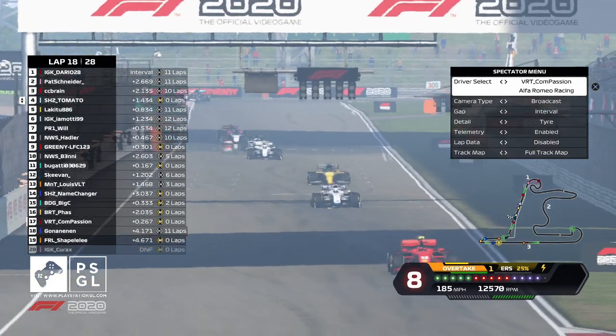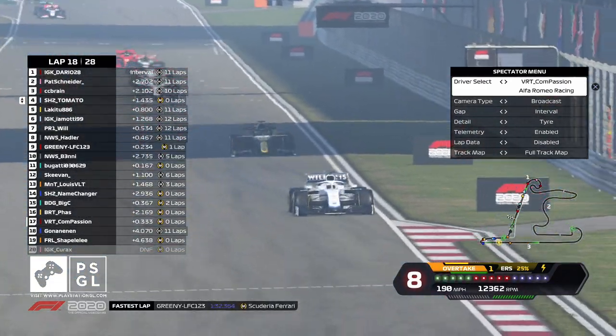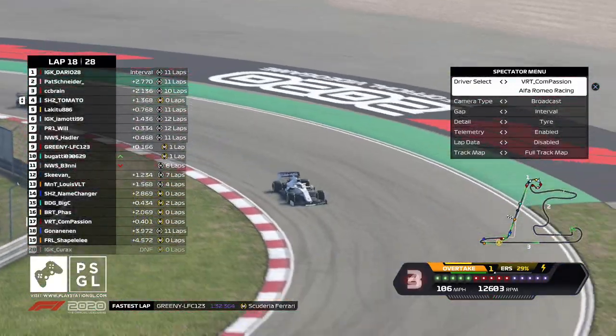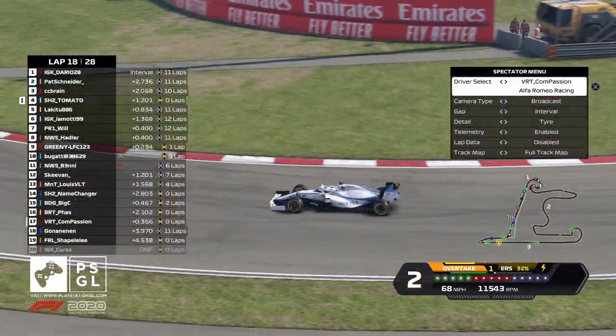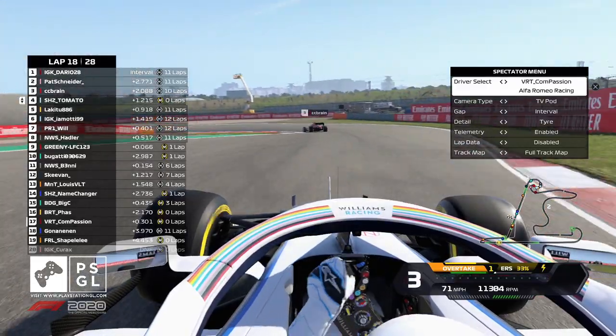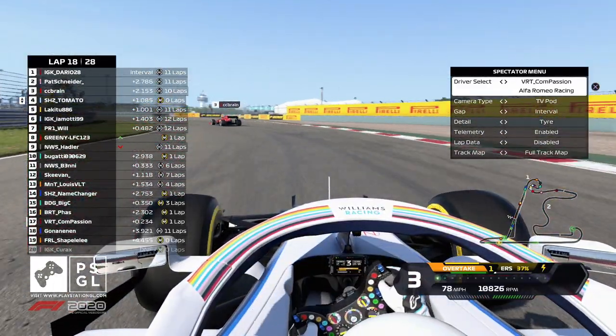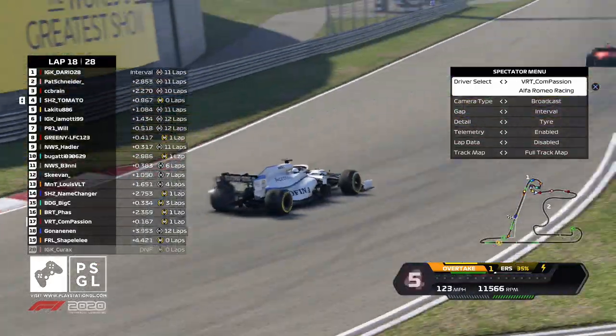Yeah, the loss between the softs, potentially, and the mediums is only about 7 tenths of a second, well, even 6 tenths, so it's not that much compared to the softs, whereas on the hard you lose so much more time compared to the medium. So Tomato, this could be game on for him as well.